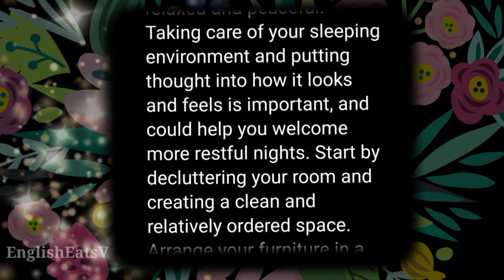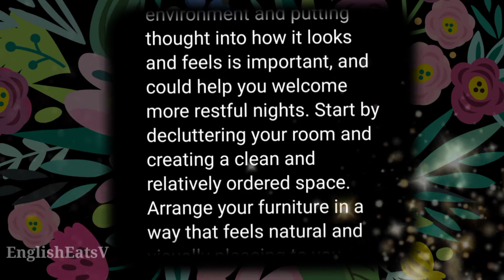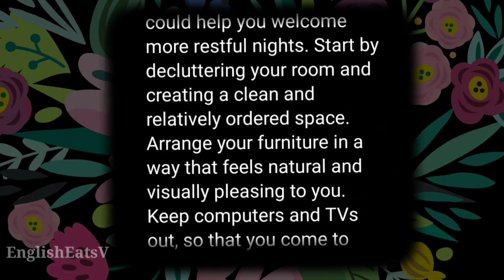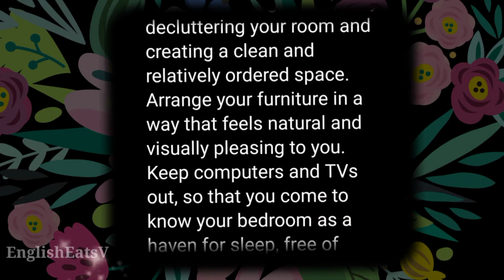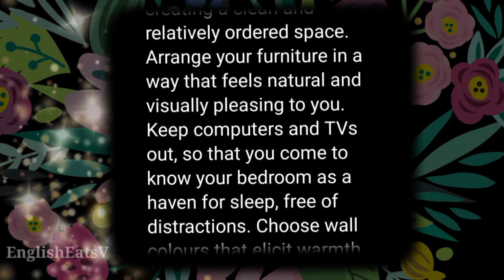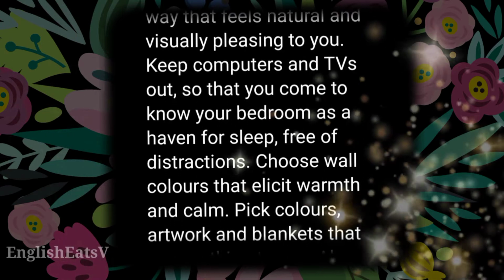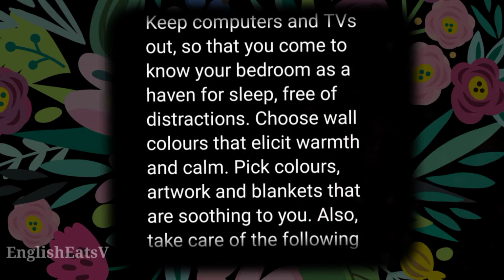Start by decluttering your room and creating a clean and relatively ordered space. Arrange your furniture in a way that feels natural and visually pleasing to you. Keep computers and TVs out, so that you come to know your bedroom as a haven for sleep, free of distractions. Choose wall colors that elicit warmth and calm. Pick colors, artwork and blankets that are soothing to you.